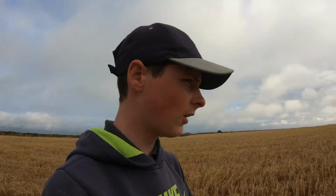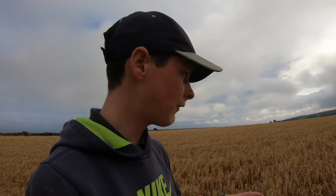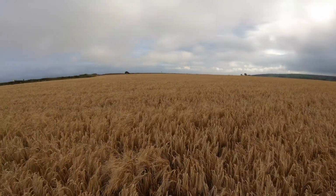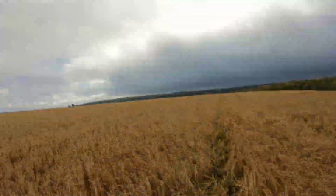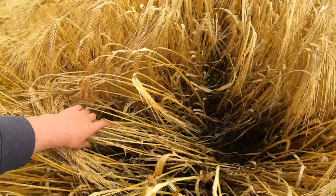And well, some years, I'd say this is the most even it's been, because in most years we have a lot of secondary growth in the crop, but there's not too much this year. It's nice to see. It's lovely and even all over. So I think give it a few weeks time, and it won't be far off. We'll hopefully get the combine in and we'll take it off, because as you can see, the heads are slowly dropping and the straw's goldening up as well.